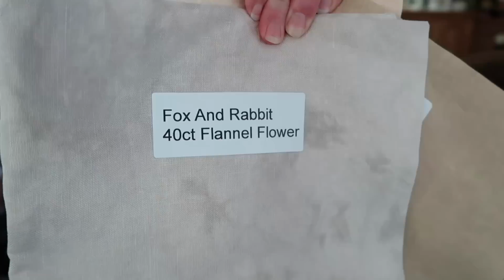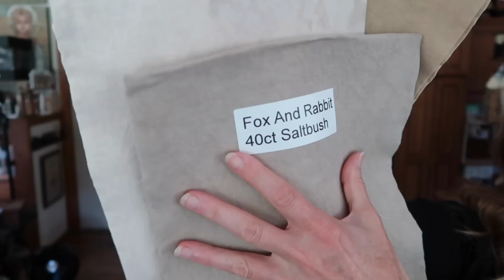Salt bush. Okay, I don't think I told you guys what I was stitching my stuff on when I showed you. That green coated Santa I showed you with the white beard, and I just started on the star next to him. That's on 46 count saltbush. And I love this gray color in saltbush. It is fabulous. Look at these colors. So beautiful.